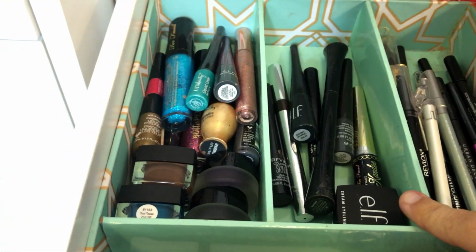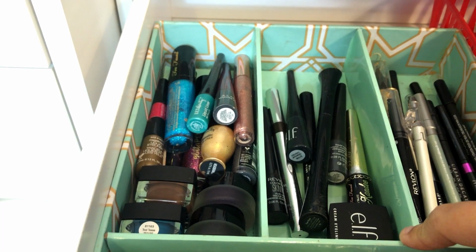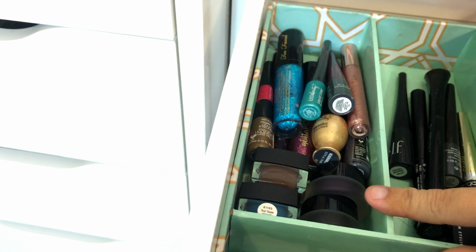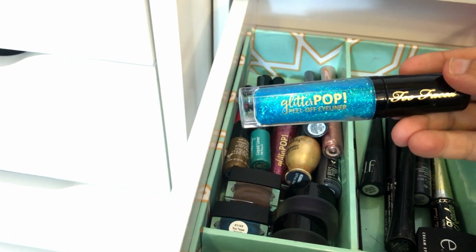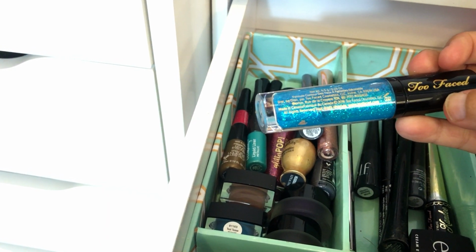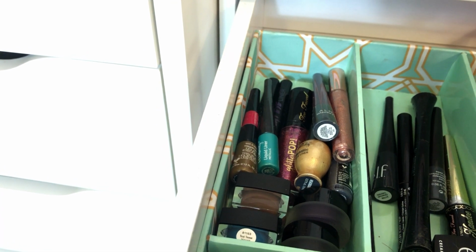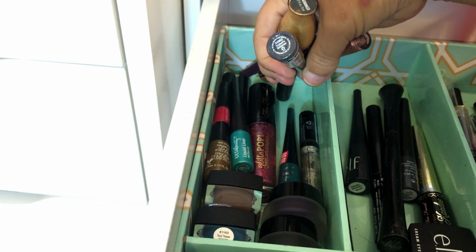For liquid liner, I'm going to go with, let's do my Revlon Color Stay Skinny. And let's see if I want to bring any colors in. You know what? Let's do this Too Faced Glitter Pop Peel Off Eyeliner. Not sure if it has a name on it, but it's just a really pretty blue, and it's actually a pretty cool formula.